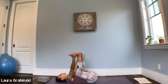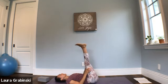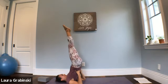Good, and then bring the knees together. Lift the legs up to the ceiling. Lift the hips all the way up to grab the middle of your back. Walk the elbows in. Point the toes up to the ceiling. Chin is now to the sternum.